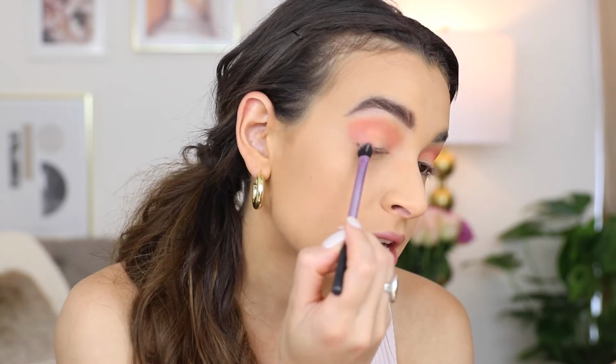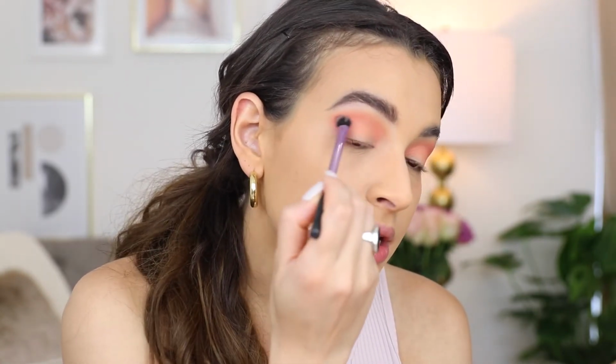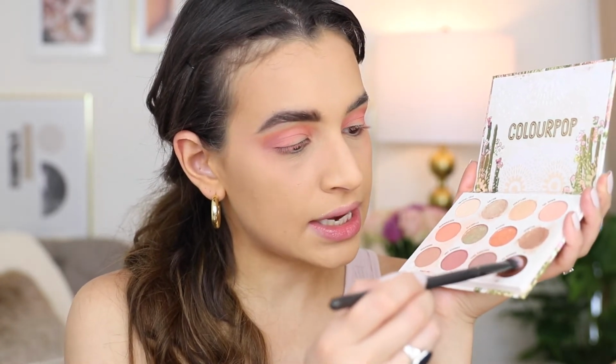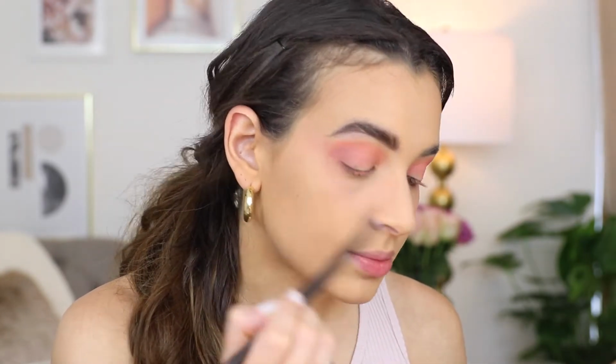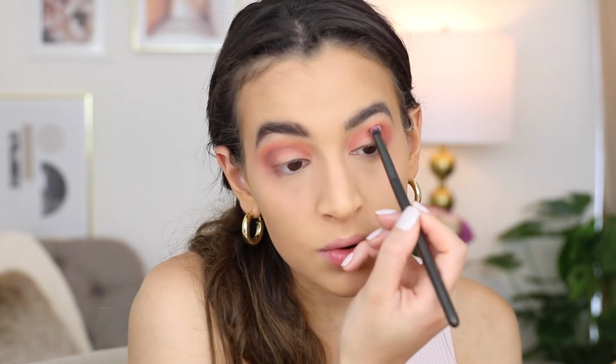Next, I'm gonna go in with the shade Hot Springs. This is kind of like a mauve-y tone, and it has a little bit of a glitter fleck to it, but it's mostly a matte. It is a matte shade, it just has like those little glitter pieces in it. Then I'm gonna go in a little bit with the shade Come Together and just a tiny bit of No Bound, just to deepen up the outer edge just a little bit. And these two are the cool tone mattes in the palette. The other mattes are definitely warm tones.